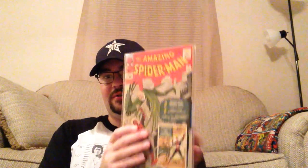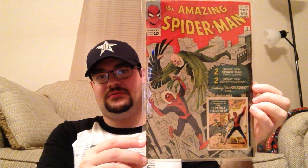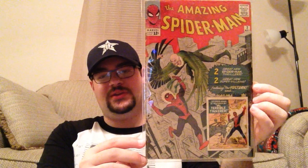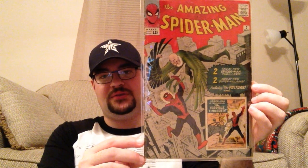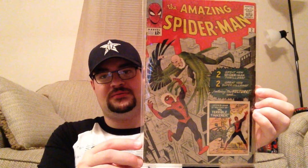Next up, again, no particular order. I'm just in love with this book still yet. I got it this year, and it's a great Ditko cover too. That's Amazing Spider-Man number 2. Of course, you can see the back cover. Here's the front. That's a great Vulture cover. First appearance, very cool.